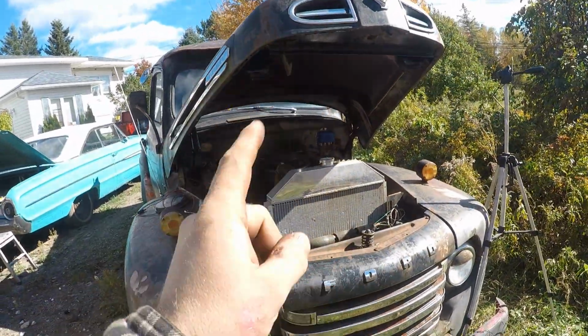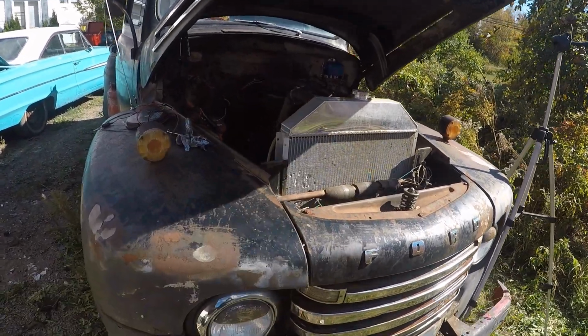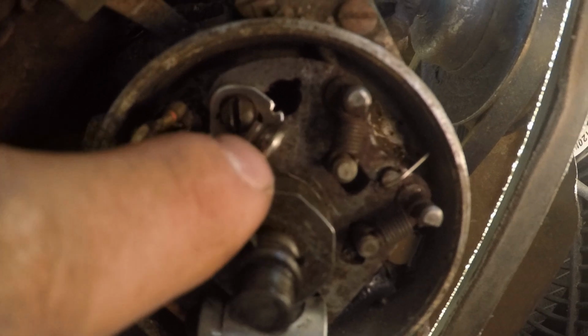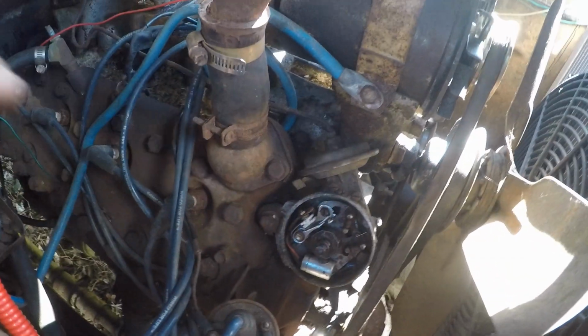So everything's turning like it should be. We might as well check our points right now. So to check our points to see if they're working, I'm just gonna pull the rotor off completely. And we're gonna be eyeing that guy right there. I'm gonna be watching for this, basically. Let's see.